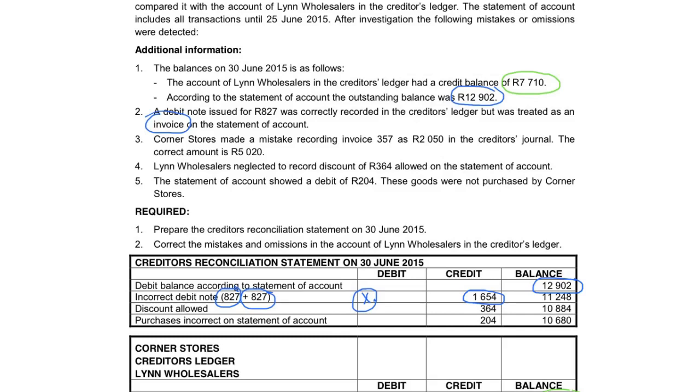If we look at the next entry, Corner Stores made a mistake recording invoice 357 as 2050 in the creditors journal. The correct amount is 5020.